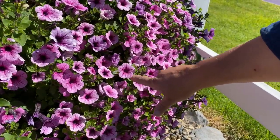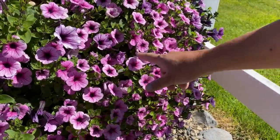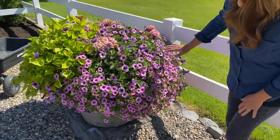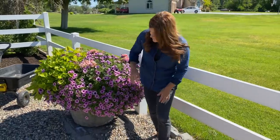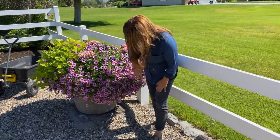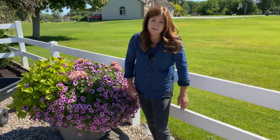Super Tunia Mini Rose Veined is this lighter pink one, and it's a smaller bloom. But look at how many flowers. And honestly, even a week ago, it was even more full of flowers. I notice a ton of buds right now going on. So it's just been a spectacular show.